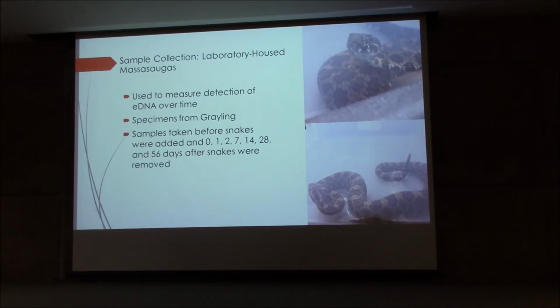And then I took samples at days 0, 1, 2, 7, 14, 28, and 56. My day 0 is the day the snake came out, and I did take a sample before the snakes even went in. So the idea of this is to see, does it work in a lab setting, but also to see, does the DNA in fact degrade over time.